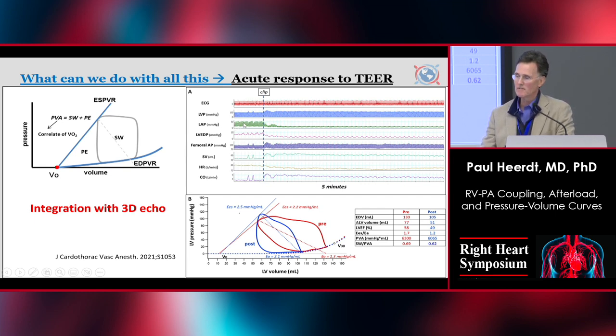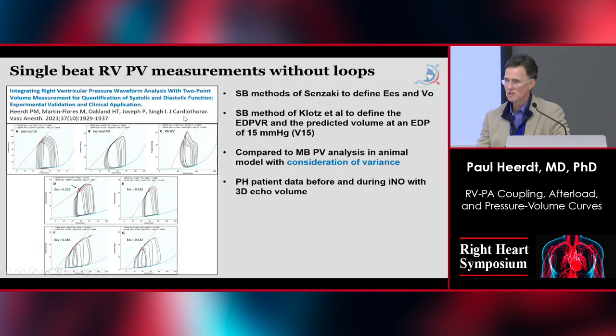For example, this is where the left atrial pressure, as the clip goes on, you can see the left atrial pressure normalizes, and we were able to actually create these pressure-volume relationship characteristics off of a single beat using 3D echo and the data that were acquired during the catheterization.